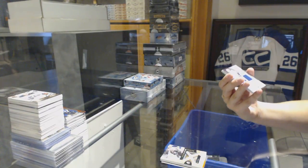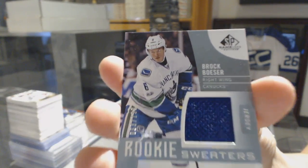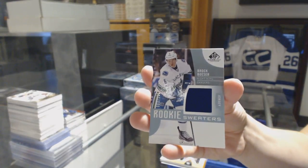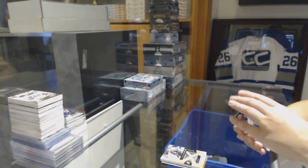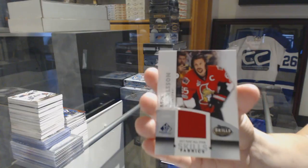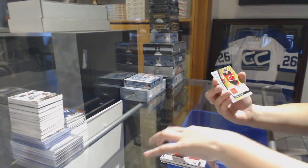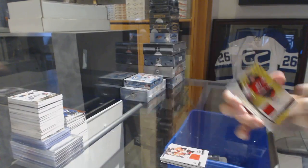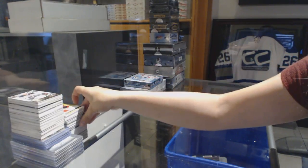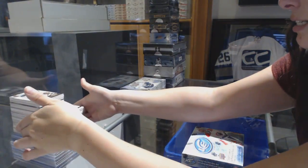Speak of the Devil, number two, 199 rookie sweaters jersey, Brock Besser, for the Vancouver Canucks. Jersey All-Star Skills for the Ottawa Senators, Erik Karlsson. And a Blake Coleman authentic rookie jersey for the New Jersey Devils. All right, on to the 17-18 ice.